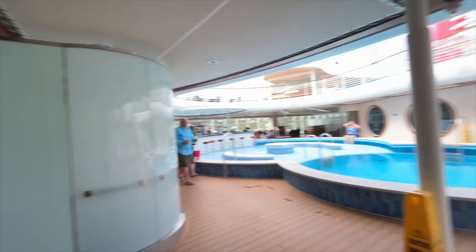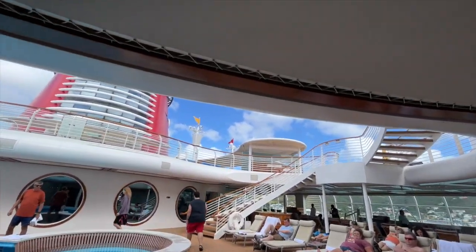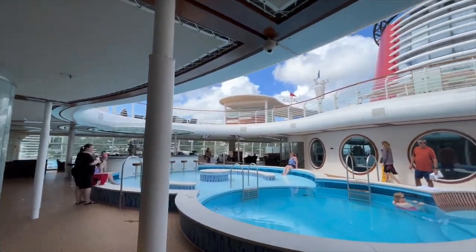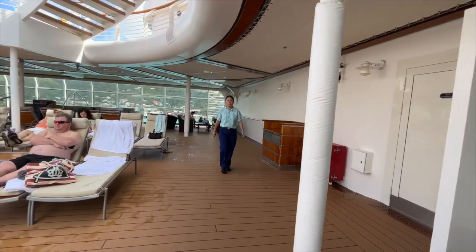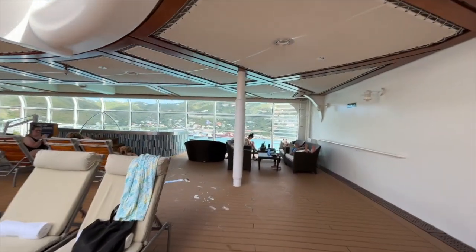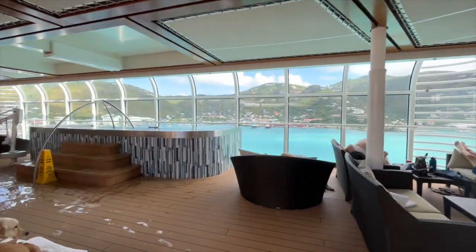Okay, so here we are on deck 11. This is the main pool deck. This space right here is the Quiet Cove pool area, and there's a bar, and that is for adults only. There is a lot of nice seating here. This is another adults only area in addition to Satellite Falls, which we just showed you.